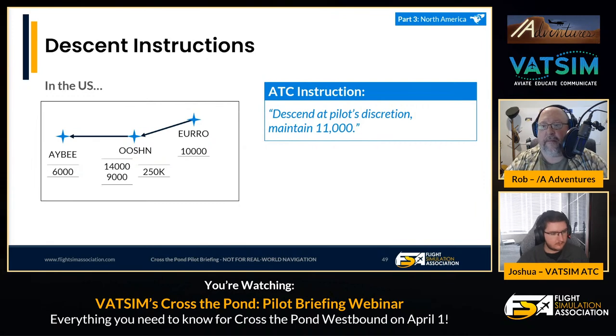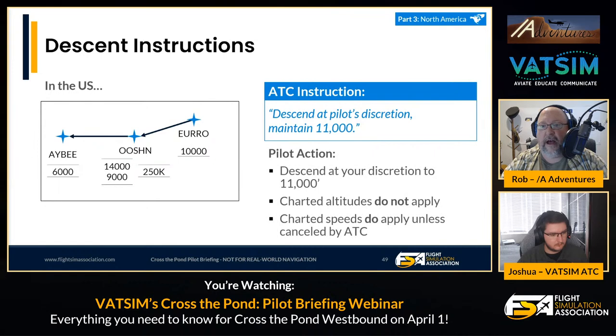And likewise, when they say "descend at pilot's discretion, maintain 11,000," that does cancel all the altitude restrictions. It just means that you can wait until the top of descent if you choose. But again, that 250-knot restriction starting at Ocean is still applicable. Now, side note, once you get down below 10, you're going to be below 250 knots anyway. But notice that the bars at Ocean are above and below. So that means you have to be at exactly and maintain 250 knots. So it's not 250 or below because of this restriction. The way it's written, it's 250. Period.